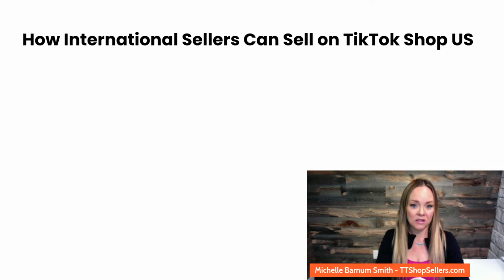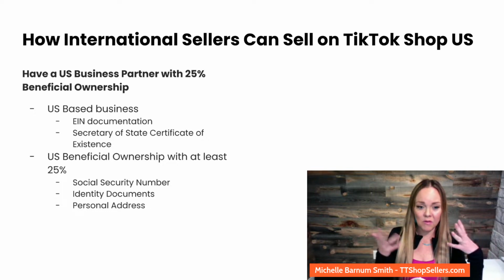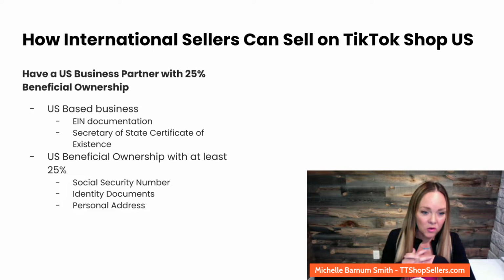So how can international sellers actually sell on TikTok Shop in the US? There are 2 primary ways that are legal. Notice that I said legal. The first is to have a US beneficial owner or partner with 25% beneficial ownership status. Two main things are required. The first is a US-based business with EIN documentation. That might be an LLC, it might be a corporation. If you are currently selling on Amazon.com but not with a business entity, this is probably the easiest hurdle to overcome. There are lots of resources, and it's fairly inexpensive to set up a US entity in the United States. The second hurdle is to have somebody who's a beneficial owner, referred to as a UBO, which stands for ultimate beneficial owner.